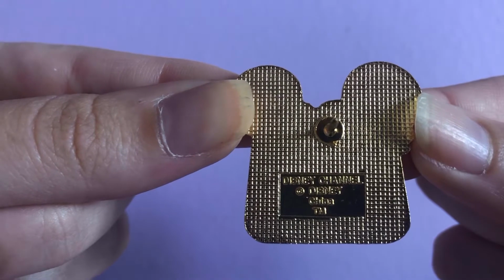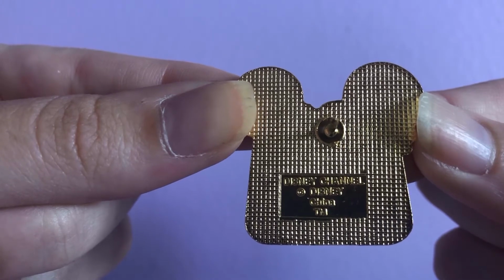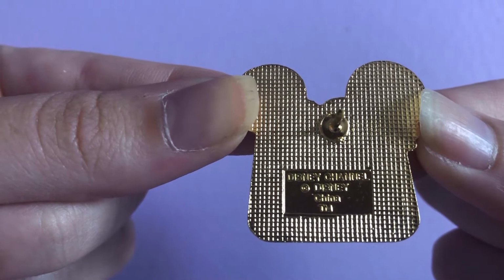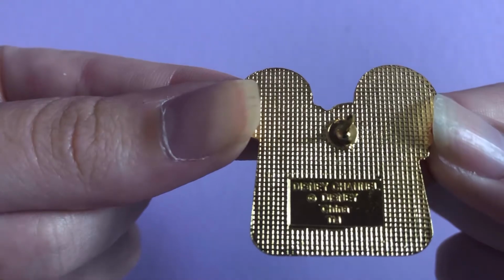And I was very lucky to trade for this because this definitely is an older pin. I looked it up on Pin Picks, and apparently it was a promotional pin for the Disney Channel back in the day. And it doesn't even have the pin trading official stamp on the back. Quite possibly my favorite pin of this roundup.